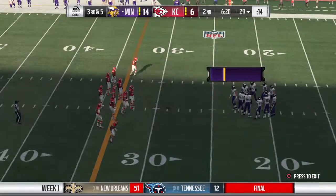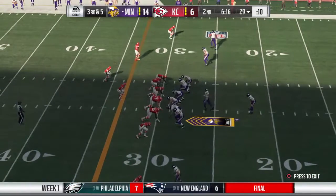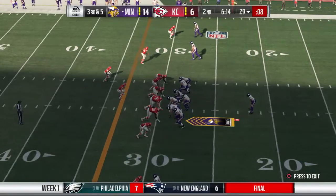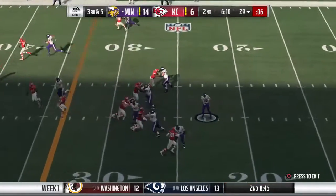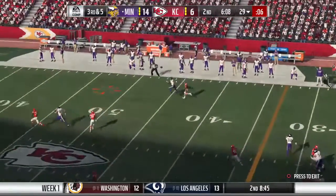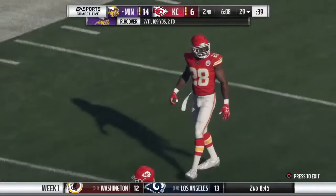The Vikings on third down. They've only converted once in 4 tries. This will be 3rd and 5. All right, here we go. Boom, Landy! Back to throw. Hoover. And it's incomplete. Took a shot, couldn't connect.